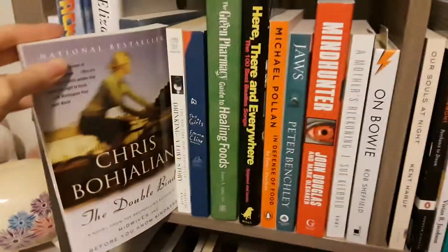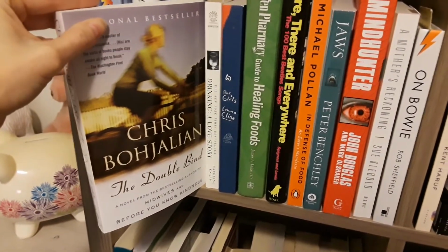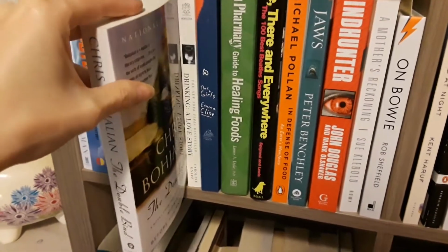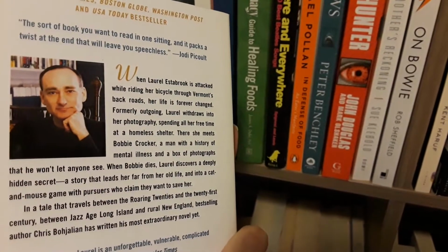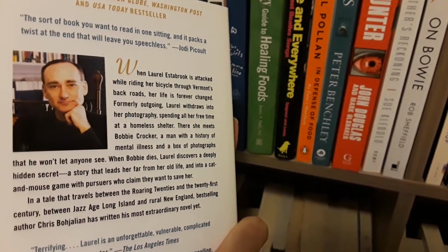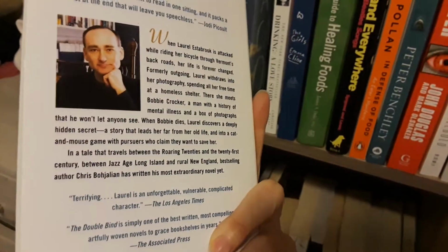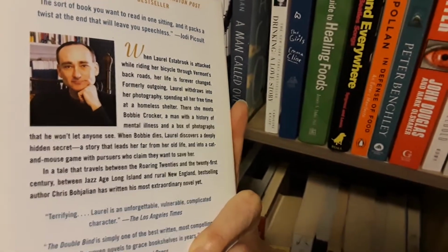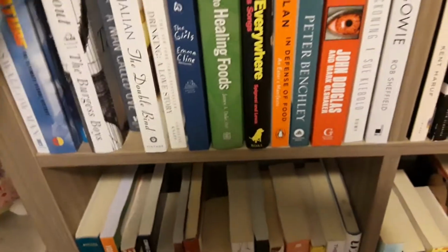The Double Bind by Chris Bohjalian. This is about, I think, a woman or a girl. I don't know if she's a teenager. She goes riding on her bike, and I think she is violently attacked. And then I think she withdraws into photography, spending all her time at a homeless shelter. She meets Bobby Crocker, a man with mental illness. I think she forms a kind of platonic relationship with this person. And I'm not sure much more about it than that, but yeah, that's The Double Bind.